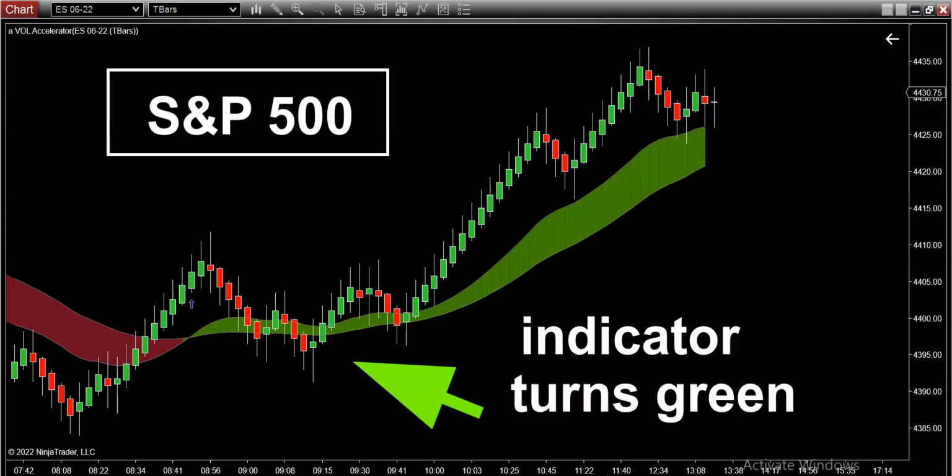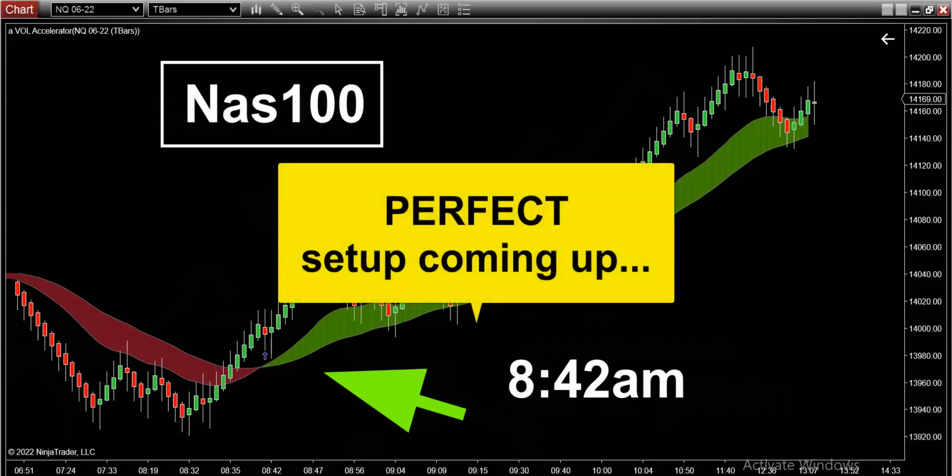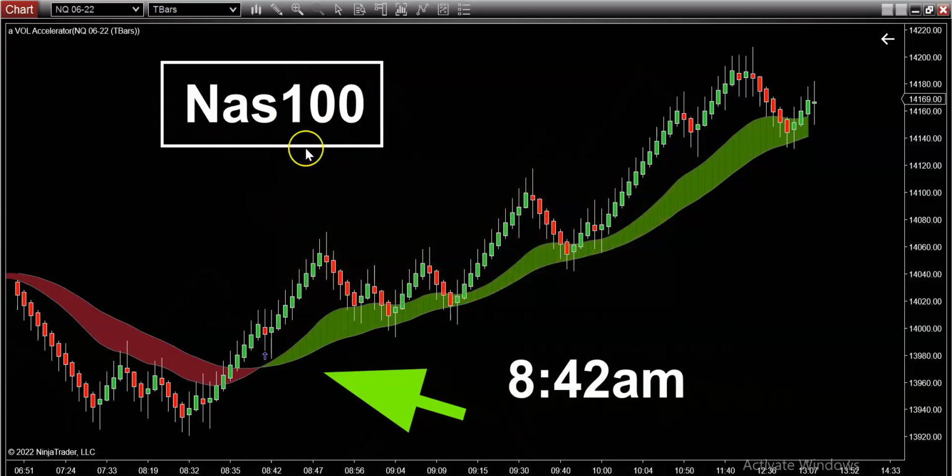You know what, folks? I love these days where we have back-to-back consecutive days of what I call power trend moves. I'm going to start with the S&P 500, but don't worry, for all you NASDAQ lovers, and you know I'm one of them, I've got a sweet, textbook retracement pattern that I want to show you here on the NASDAQ. I love the NASDAQ.